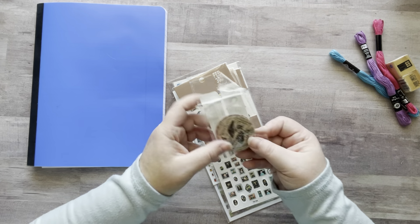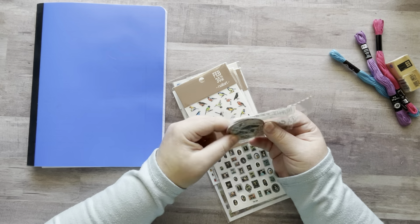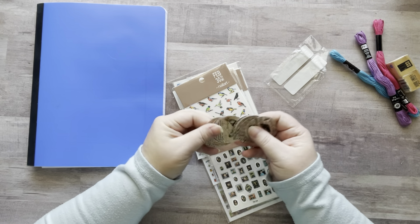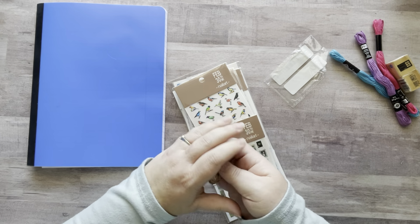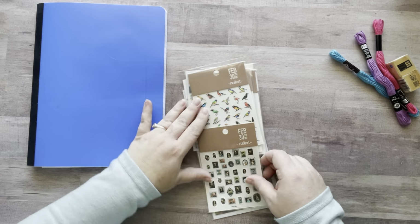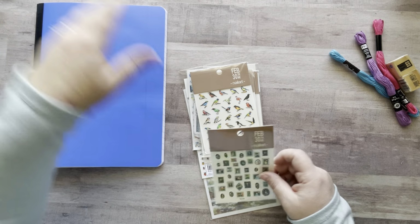What? Look at these little, are these stickers? And they're round. Girl, you know I love some stickers. I think these are stickers. These are so cool. Oh my gosh, I need to put these, I'm putting them in my little basket that I used yesterday. Thank you so much for those. For my vintage inspired glue folio.